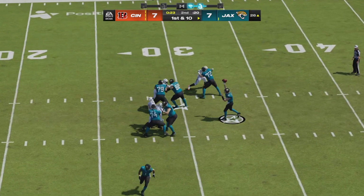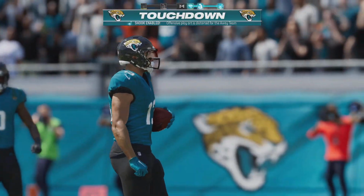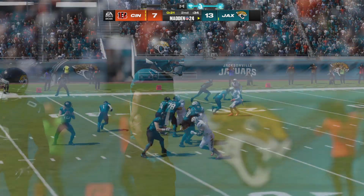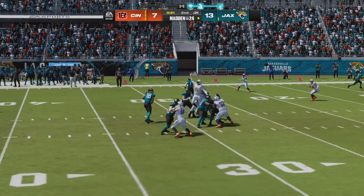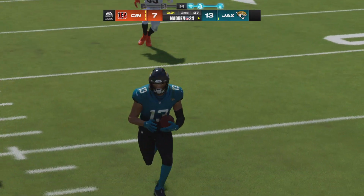On first down, Lawrence. That's good. Touchdown, Jaguars! Christian Kirk, 26 yards! And the Jaguars will take the lead here in the final minute of the first half.